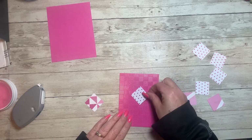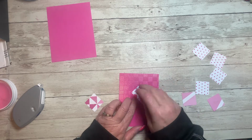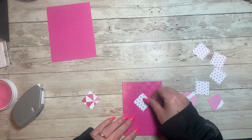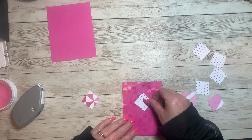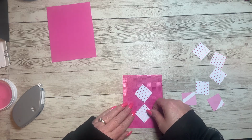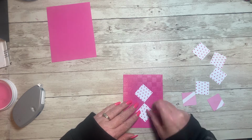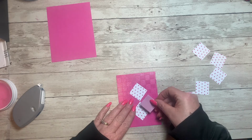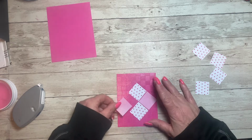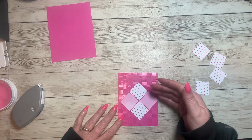So I'm going to just eyeball and center this on this piece. That's not centered. Better. And I'm going to leave just a little gap between each of the squares. And then I'm going to take the next one and fill it in. And I am totally not centered. And that's what's kind of cool about the coated cardstock, is you can move these.